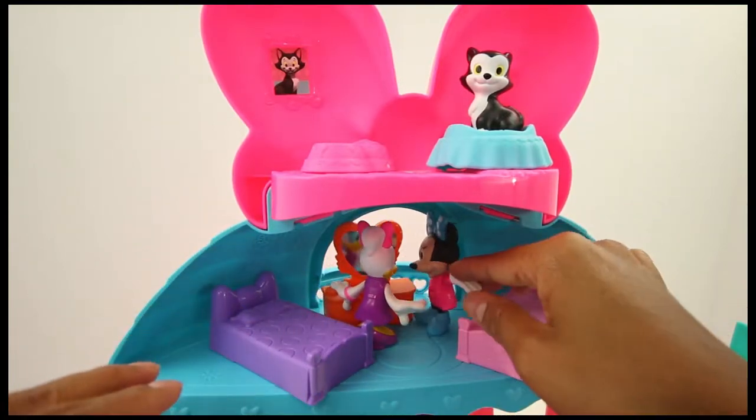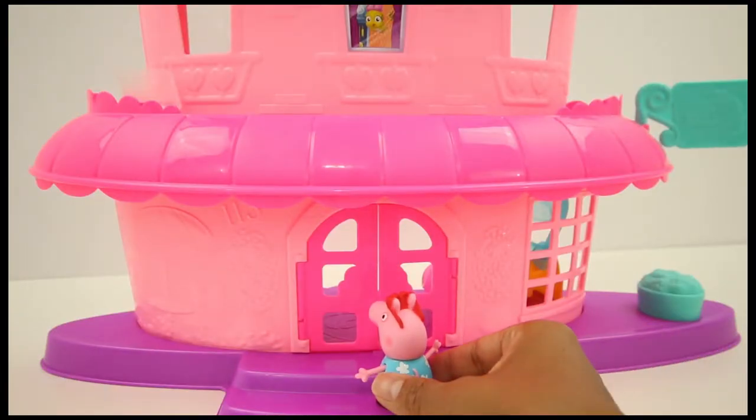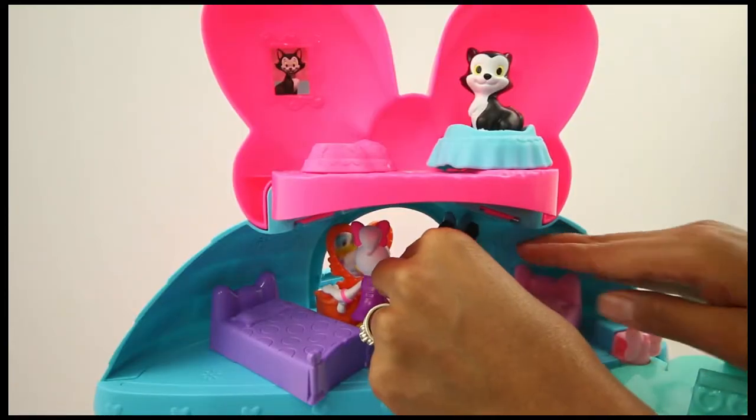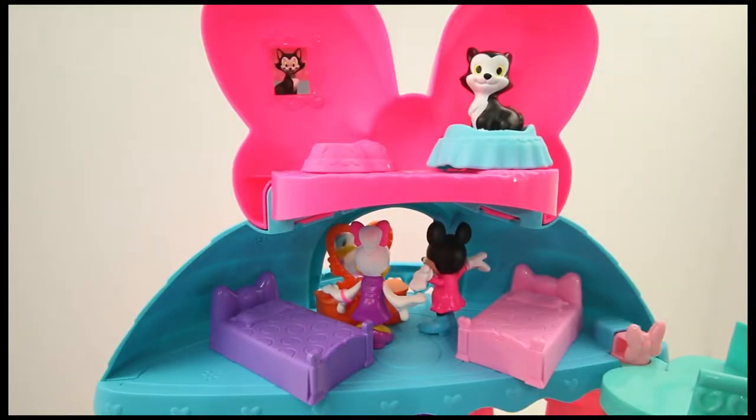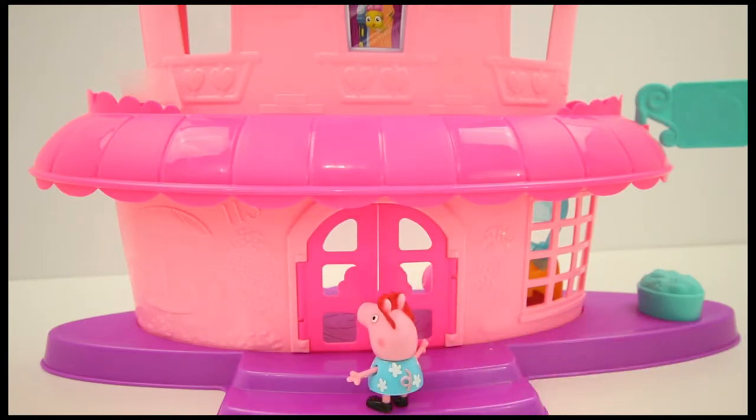Do you guys see anybody outside? Oh, it's Peppa. I wonder if she needs any help today. Should we go downstairs and see if we could help her? Come on, let's go down the elevator.